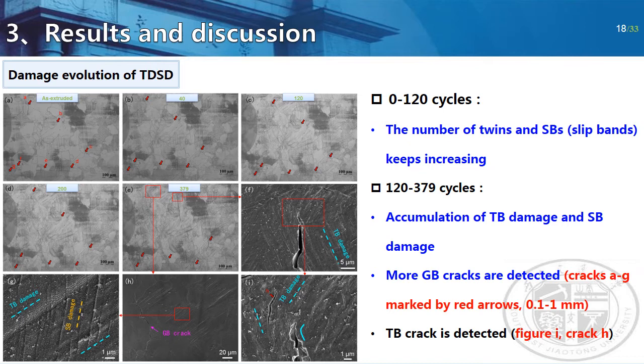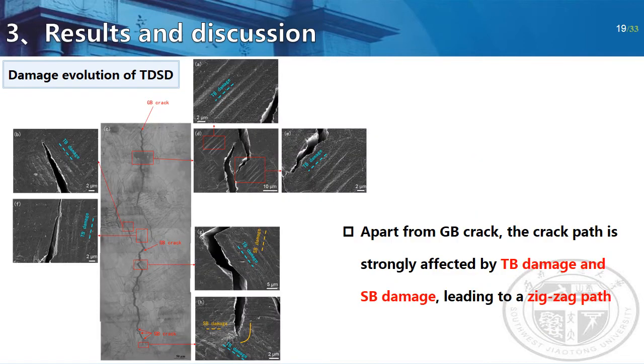In the TDSD mode, the number of twins and slip bands keeps increasing in the first 120 cycles, but doesn't change too much after that, indicating the accumulation of twin boundary damage and slip band damage. Moreover, compared to the TDD mode, more grain boundary cracks are detected in this sample, but the twin boundary crack caused by the twin boundary damage is also observed. By checking the main crack in the TDSD mode, it is found that apart from grain boundary cracks, the crack path is strongly affected by twin boundary damage and slip band damage, leading to a zigzag path.